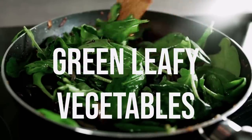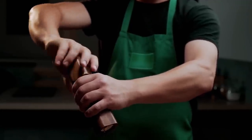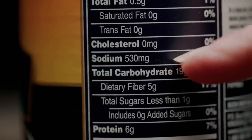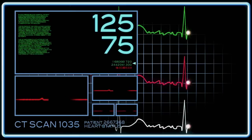Green leafy vegetables. Leafy greens like spinach, kale, and collard greens are high in potassium. When you eat foods that are high in potassium, your body is able to balance out the levels of sodium and potassium, which in turn can help you to lower your blood pressure by offsetting the effects of sodium in the body. Sodium causes the blood vessels to constrict and to increase blood pressure. Potassium, on the other hand, helps to relax the blood vessels and to improve blood flow, which in turn helps you to lower your blood pressure.